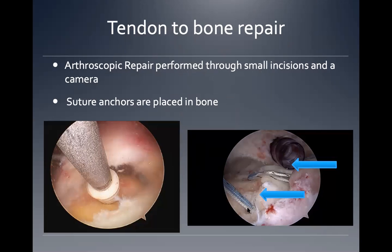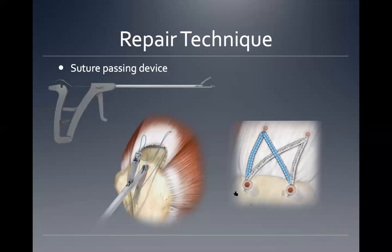And on the right here, you see the anchors are attached to suture, and those sutures are then passed through the rotator cuff tendon and brought back down to the bone. Here's an example of a device we use in surgery. It's called a Scorpion, to pass the suture through the tendon and ultimately end up with the construct you see on the right here.